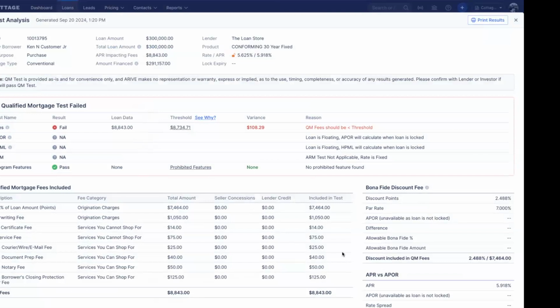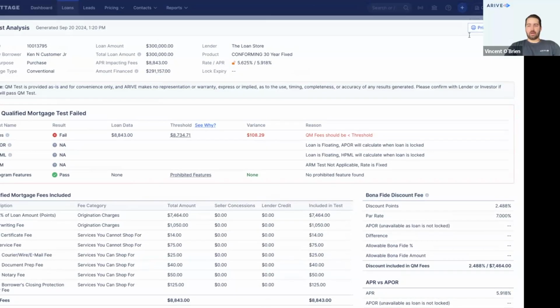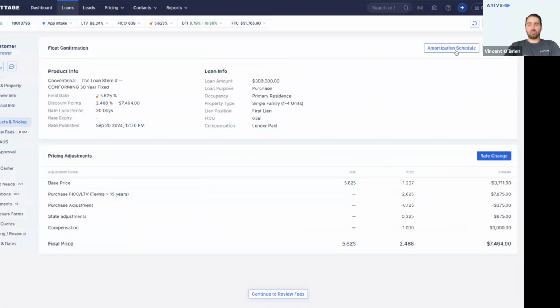Here's a thought, and I don't know if it would be possible. There's a QM problem or a warning that popped up when you're looking at it from the pricing sheet. Is that possible at all? You basically want a pop-up in the pricing tab for what those QM results are going to find.